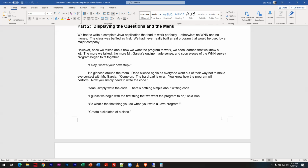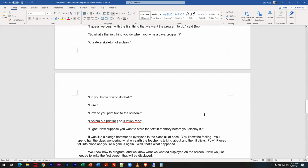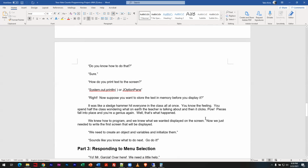Okay, what's your next step? Okay, silence in the room. Just as everyone went out of the way to not make eye contact with Mr. Garcia. Come on, the hard part's over. You know how the program will perform. Now you simply need to write the code. Right. There's nothing simple about writing code, though, right? I guess we begin with the first thing that we want the program to do, said Bob. So what's the first thing you want the Java program to do? Create a skeleton of a class. Do you know how to do that? Sure. How do you print text to the screen? Well, System.out.println or JOptionPane.